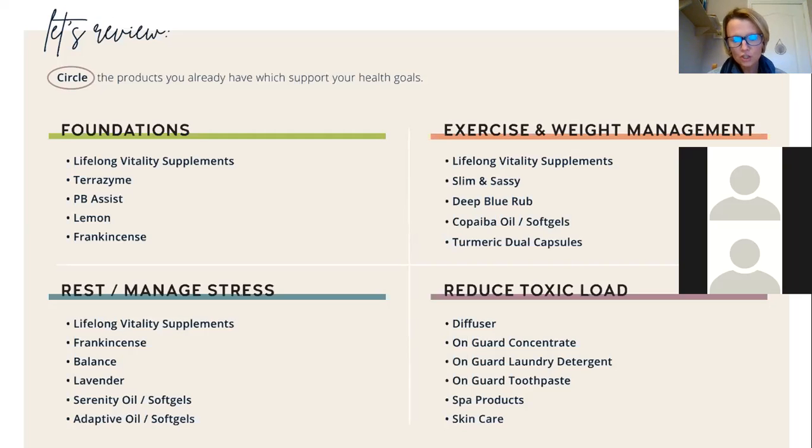Unfortunately, copaiba soft gels are not available in Europe yet, but I'm sure they're coming. But we have copaiba oil, and copaiba is, if you don't know, but I'm sure you know by now, actually the doTERRA CBD oil, because copaiba has a huge concentration of something called beta-caryophyllene. I hope I pronounced it correctly, but it's basically a cannabinoid.